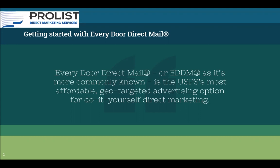It's the United States Postal Service's most affordable geo-targeted advertising option. It was basically created for do-it-yourself marketing. It was designed in a retail format to appeal to small business owners or other non-marketing professionals who just wanted to get into doing some direct marketing for their organization. So that's kind of the background on it.